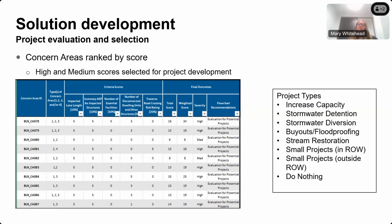The city would then receive this worksheet in addition to all the maps that showed all the surface flooding, and they would evaluate each concern area and determine which ones to move forward into proposed solution development. One of the interesting things, and I think very important here, is that even though the models were done separately, and they were done separately because the HEC-RAS models were available, the city also wanted to keep the door open for them to potentially submit later down the road to FEMA or any other government organization, knowing they would have the HEC-RAS model developed. So that was one of the reasons they wanted to keep them separate.